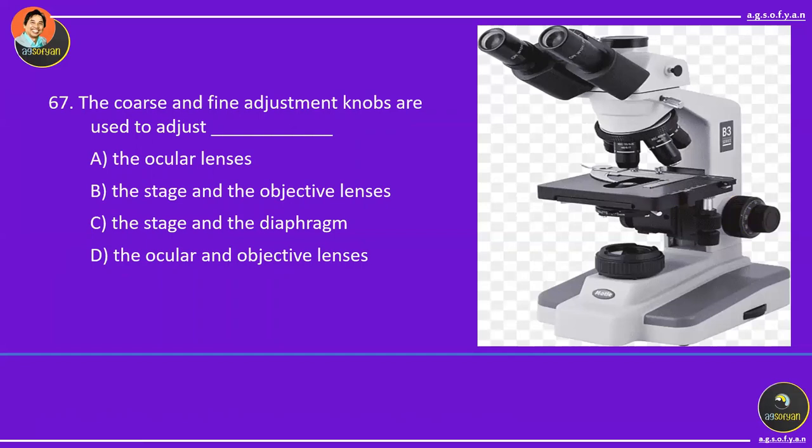The coarse and fine adjustment knobs are used to adjust A, B, C, or D. So these two knobs over here, the coarse and fine adjustment knobs, are to adjust, of course, the stage, because it is moving up and down. When it is moving up and down, it's actually adjusting the distance, the space between the stage and the objective lens in use.